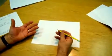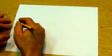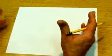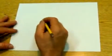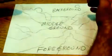Obviously you want to be using a pencil and not a pen, and you'd really like to start out by drawing very lightly so that you can correct any mistakes. You've heard me say that over and over again in art class, and it will save you a lot of time. Think about when you're doing your project, try to think about it in three parts.